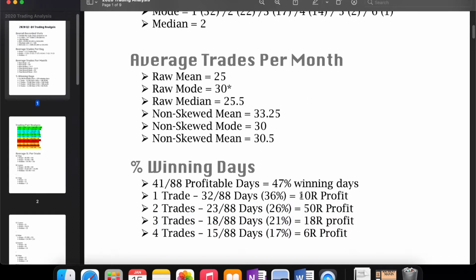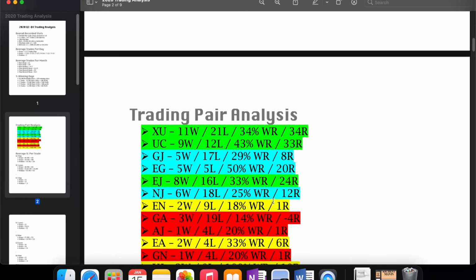And this was the risk-to-return I was making on the number of trades per day in comparison to the profit. 1R is how much I'm risking per trade, so if I make 10 Rs, I'm making 10 times what I'm risking. You can see the most profitable days overall were the days I took 2 trades. And this is my trading pair analysis.